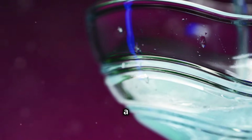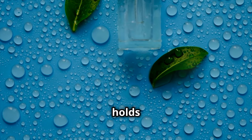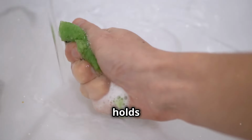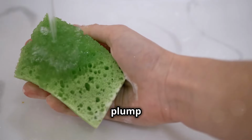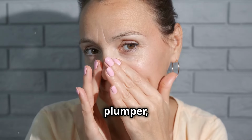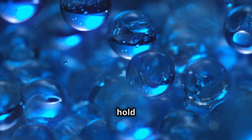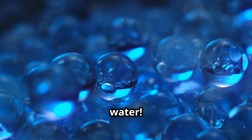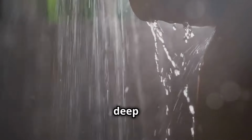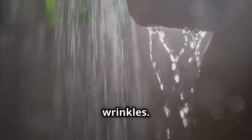Hyaluronic acid is like a tall glass of water for your skin. It's a naturally occurring substance that holds an incredible amount of moisture. Think of it as a sponge that attracts and holds on to water, keeping your skin plump and hydrated. And when your skin is hydrated, it looks and feels smoother, plumper, and more youthful. Here's a fun fact. Hyaluronic acid can hold up to 1,000 times its weight in water. That means it can draw moisture from the air and lock it into your skin, providing deep hydration and plumping the skin, which helps reduce the appearance of fine lines and wrinkles.